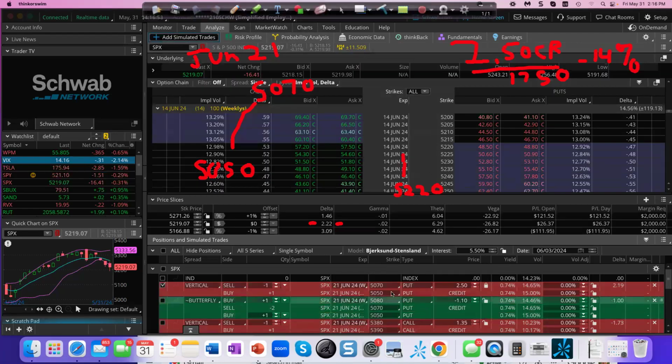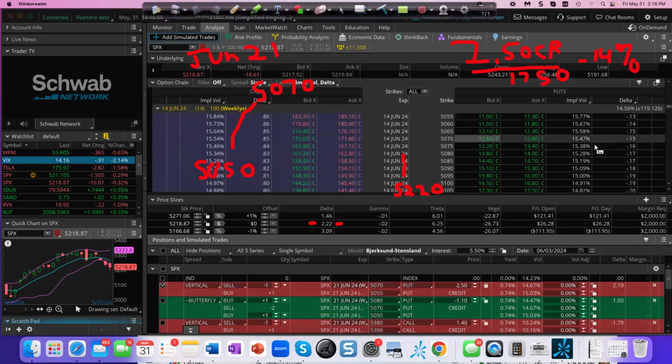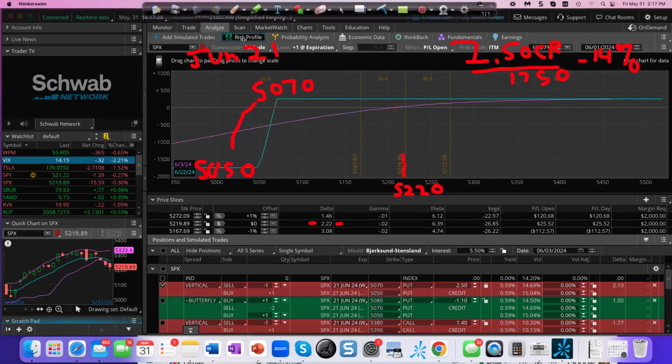Well, if I'm selling the 50-70 puts here, let's go to the downside. They have a delta of 15. What does that mean? You're picking your short strike of the credit spread by a 15 delta. It means there's only a 15% probability we'll finish under 50/70 in the SPX by June 14. So that means there's an 85% probability we would get our credit, right?